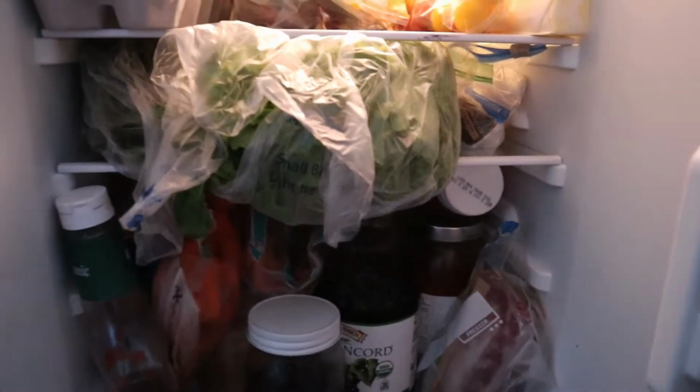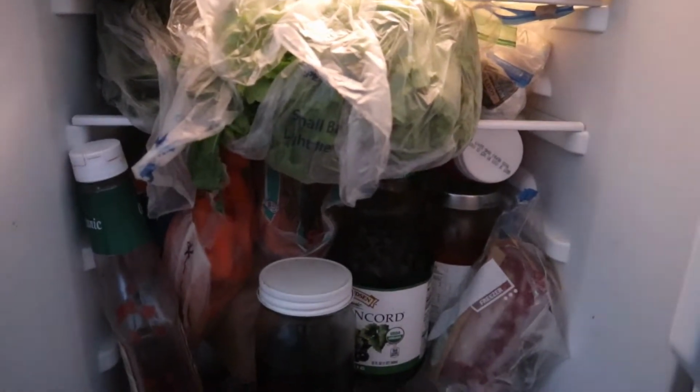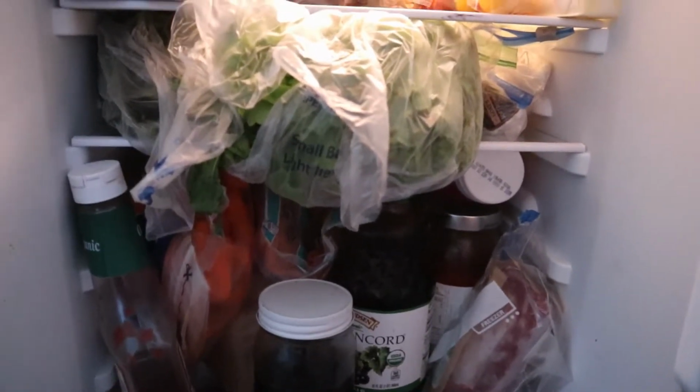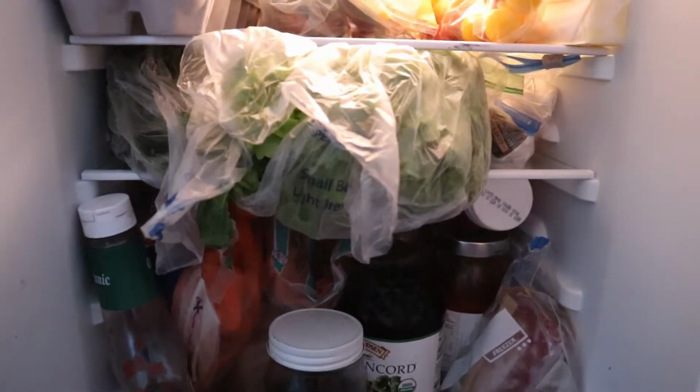I cook mustard greens like collard greens, but I think I like mustard greens a little bit better. They're not as tough, and I think they take seasonings a little bit more easily. They don't take as long to cook, so that's nice.